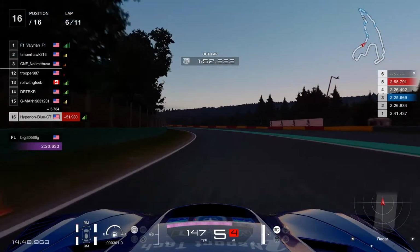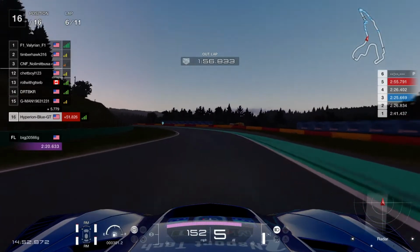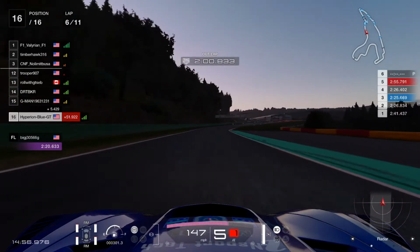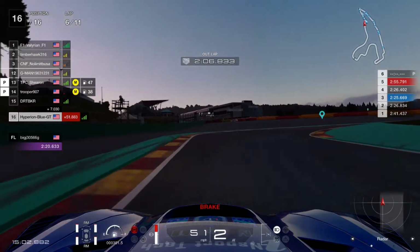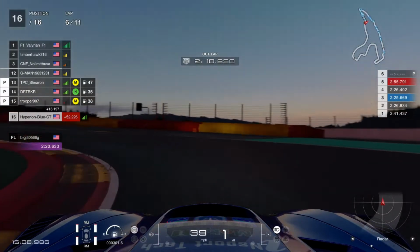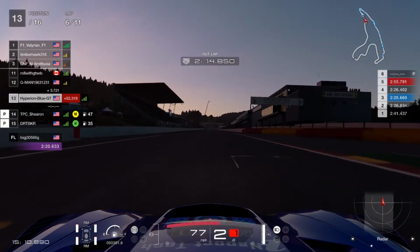And as for the recap, the fastest lap was definitely a very good performance by Big J 3566G, taking the fastest lap at 2 minutes and 20.633 seconds. He did a pretty good job out there, because this takes a lot of good perfection. We might take the efforts on Spa-Francorchamps.